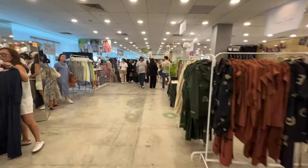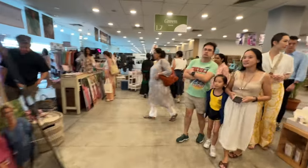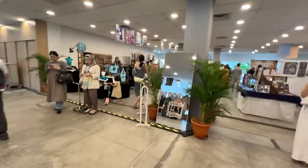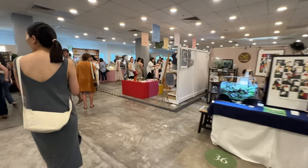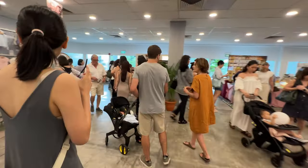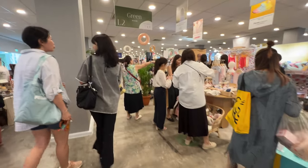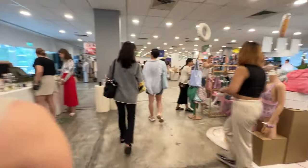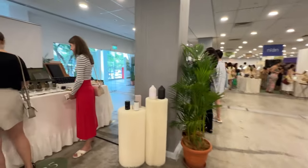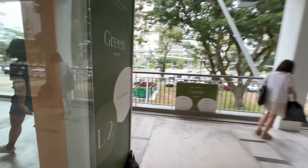So it's really row after row of clothing shops. It's quite interesting. Oh, that's quite nice. Children clothes. Okay, so that's all from the Green Room.